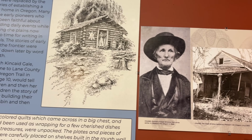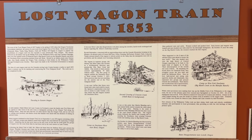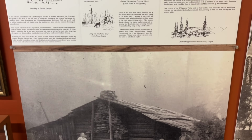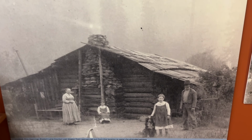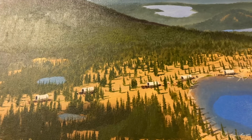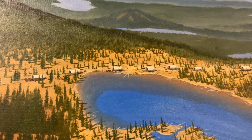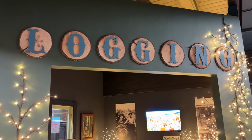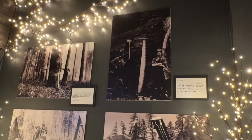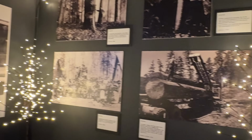So very informative. There's plenty to read. If you had an entire day, you could probably read everything, but it'd be hard to read everything in just an hour or so, because they do a great job of documenting. It's very well organized and very well written. And a nice piece of artwork there of the lost wagon train. Obviously logging is a big part of Oregon history, so they have a whole part of that here in relation to Lane County.